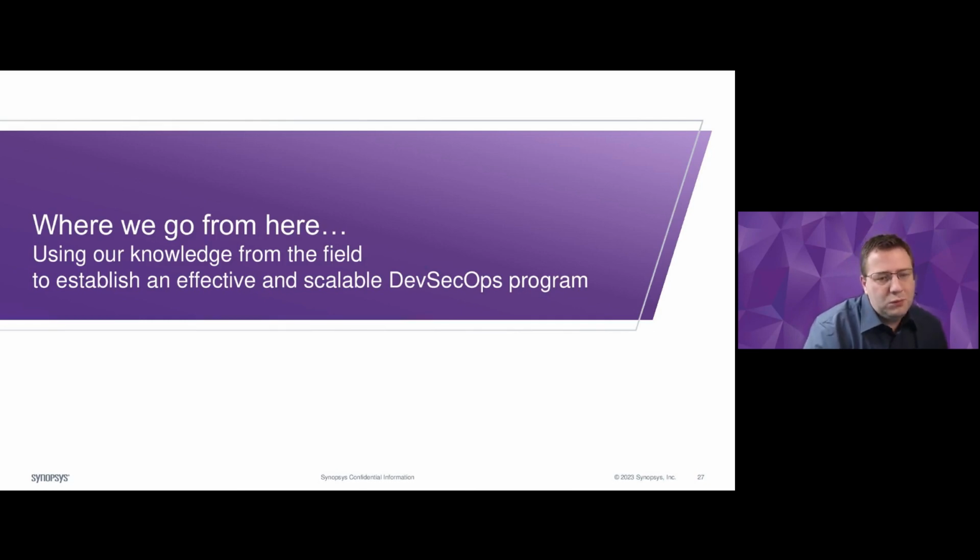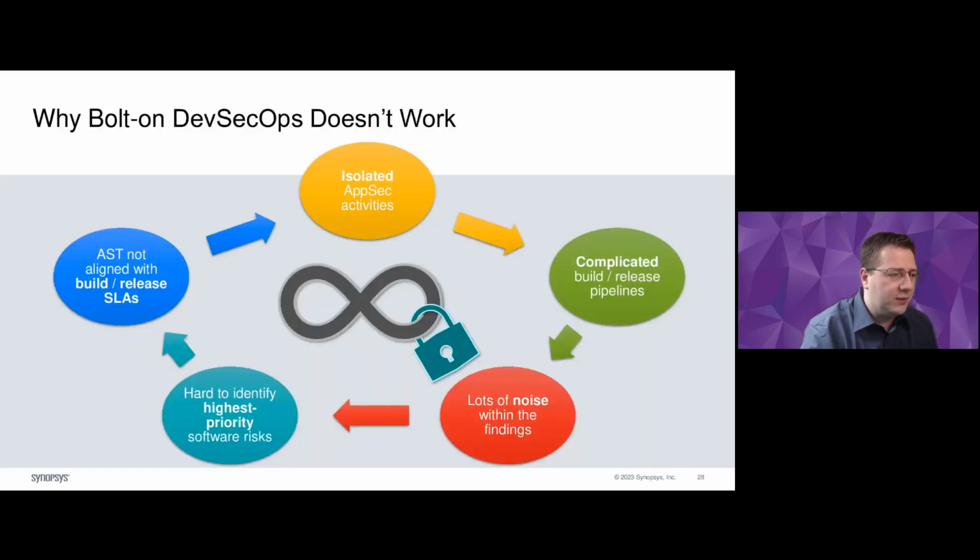So where do we go from here? How do we use this knowledge, and the conclusions that we just made based on this data? We're intent on establishing a DevSecOps program that puts us in a position to grow and evolve as an organization while minimizing our software security risk exposure.